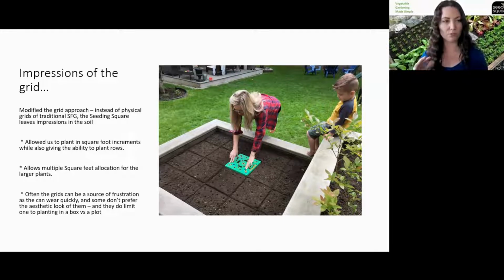So now if you want to do rows, you can stamp out the same type of vegetable over and over, and it creates rows for you. Or you can do the patchwork quilt look of square foot gardening and just do each square foot as its own different thing. So it really is more versatile. You have the option and the ability to do it for large gardens, small garden boxes, whatever suits. So let's see what else here.